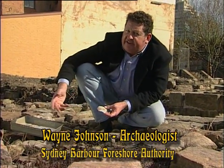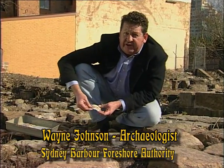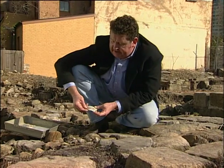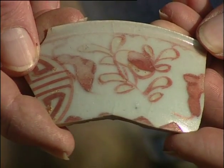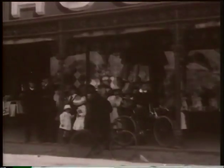Extensive archaeological excavations have been carried out in the centre of Sydney by the Sydney Harbour Foreshore Authority and have shed some light on some rather interesting questions. This cup fragment, for example, where did it come from and who might have used it? Recent research has cast a new light on the perceptions of life in the 18th and 19th centuries.